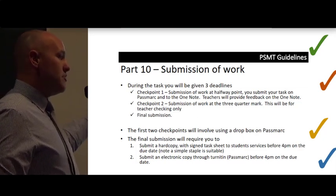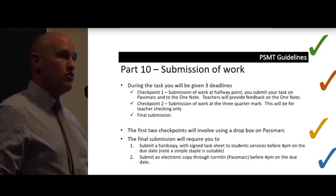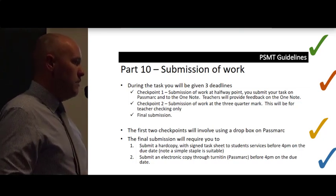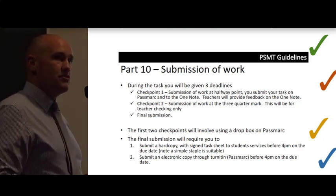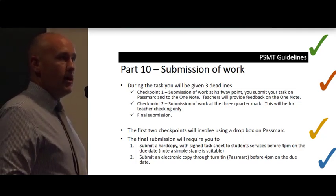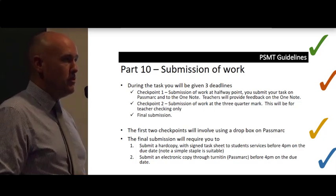For checkpoint 1 submission, we're also going to trial you putting that through your section of the relevant OneNote, and then your teacher will provide you feedback in your section of the OneNote. We'll be asking you to do that, and you'll get lesson time on that day. So we'll be making you do that in that lesson time. If you're away, you still need to do that. Obviously, if you're away and you're sick, there's things in place to have extensions, etc. So you're welcome to do that.